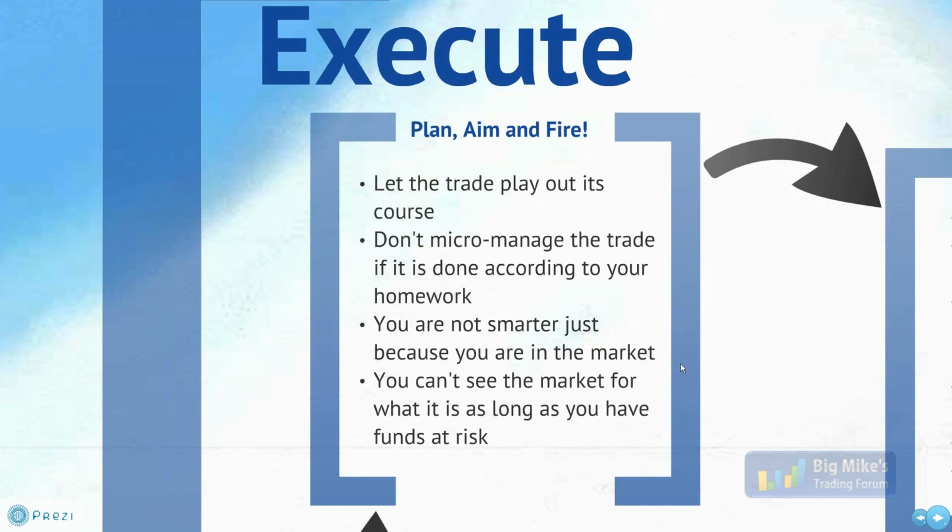Don't try to anticipate the trade and try to front run it, because then again it puts you that close to the market hitting your stop if you're anticipating and front running the trade, especially if you have a tight stop like 6 ticks or 4 ticks. You're not smarter just because you're in the market. We discussed this earlier. You can't see the market for what it is as long as you have funds at risk. Again, that's your monkey. As long as there's something at risk, it'll be very hard for you to be objective. I don't care who you are. You have to go through a whole heck of a lot of trades and gain the experience to be able to remain objective while there's risk on the table. Okay?